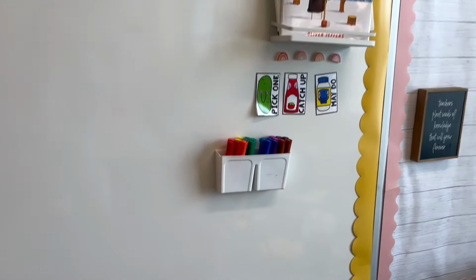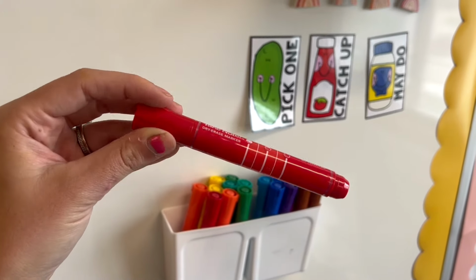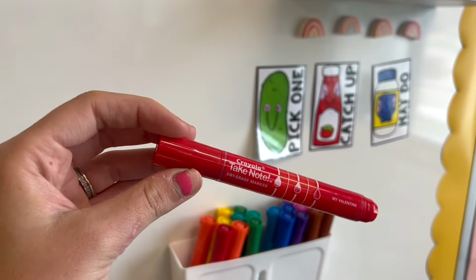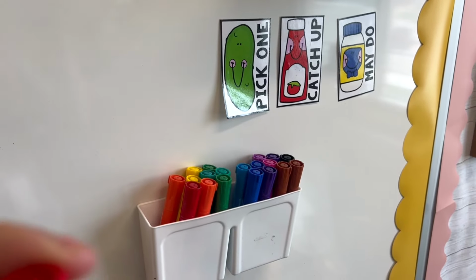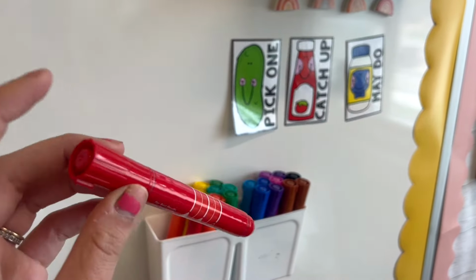Over here, I filled these up all nice and rainbow colored. These are the best expos, I feel like. I'm not one to jump on the basic train, but I had to try these out and they for sure are my favorite. I will be using these three guys again. Pick one, ketchup, made you.